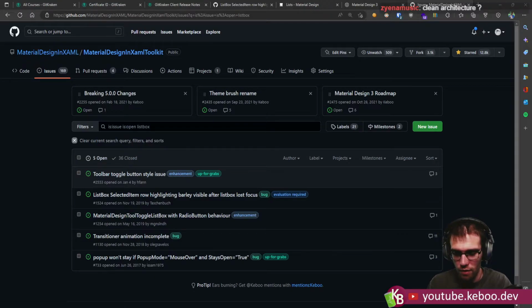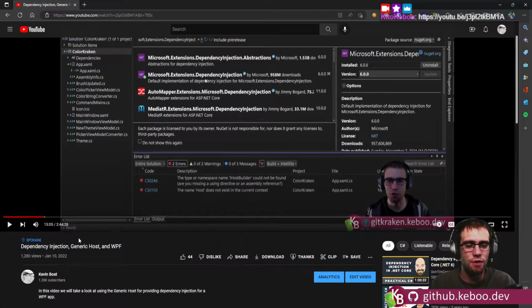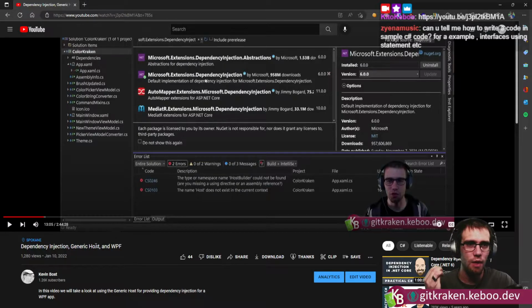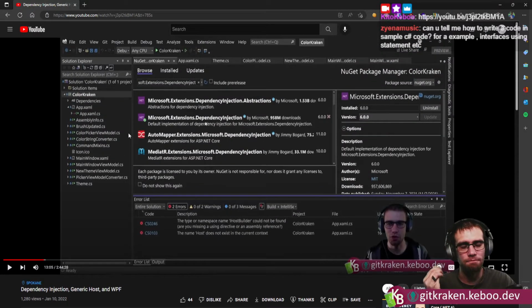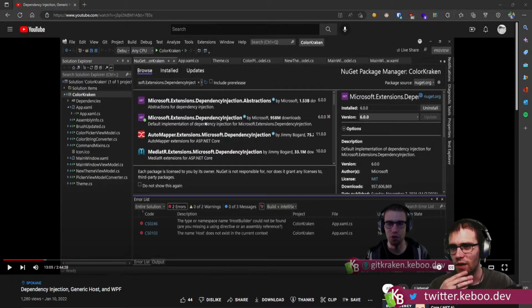Yeah, so if you're looking for more of an architecture style setup, this one covers setting up a WPF app with dependency injection using the generic host. So people who come from an ASP.NET background will feel a lot more at home. It leverages a lot of the common patterns and brings a lot of the niceties of ASP.NET Core with their DI logging configuration into the WPF world. It's just that WPF predates all that stuff, so you have to bring it in to make it work. For example, interfaces, using statement.